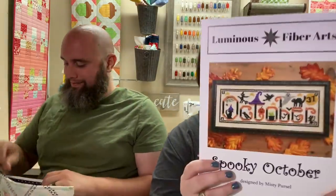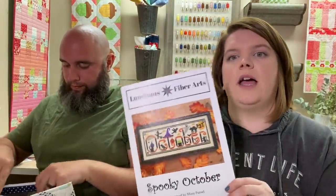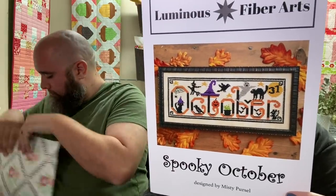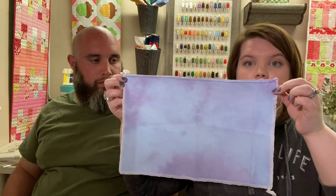Okay, this next one is another Luminous Fiber Arts that we picked up at Market. This is Spooky October. Our friend Heather from Crafter Emporium just started this. She's doing the border first, you guys. That stresses me out. We'll see when I start stitching it. So this is Spooky October, and I'm doing all the DMCs. And this is also going on that 32 count Hera from Under the Sea Fabrics. So when I looked at this, I was like, man, that'll be really good for Spooky October. It's really going to pop off there.